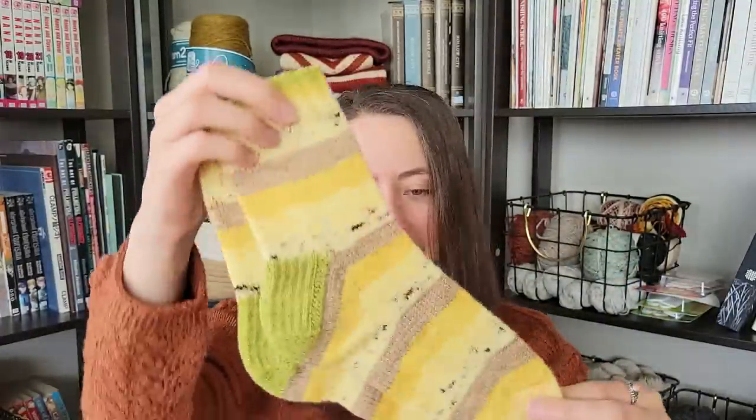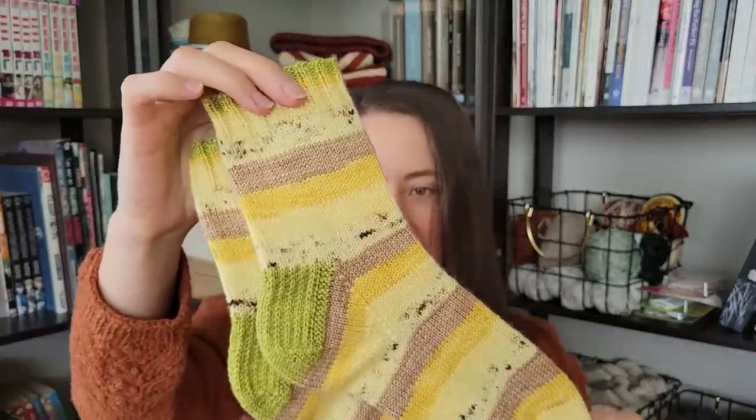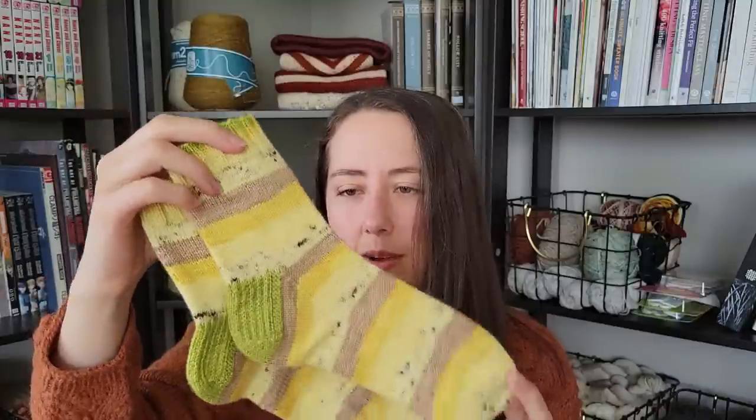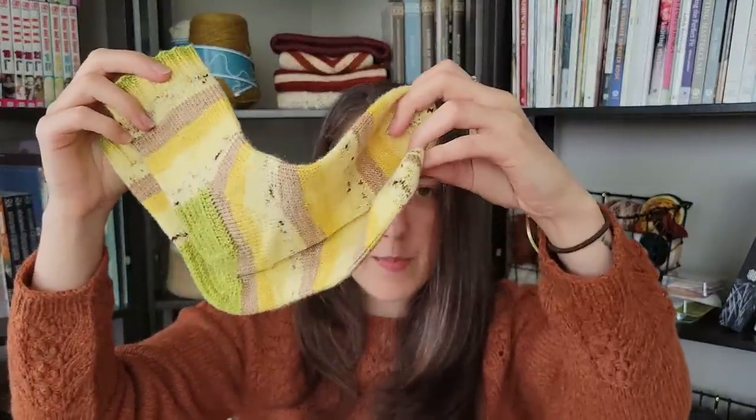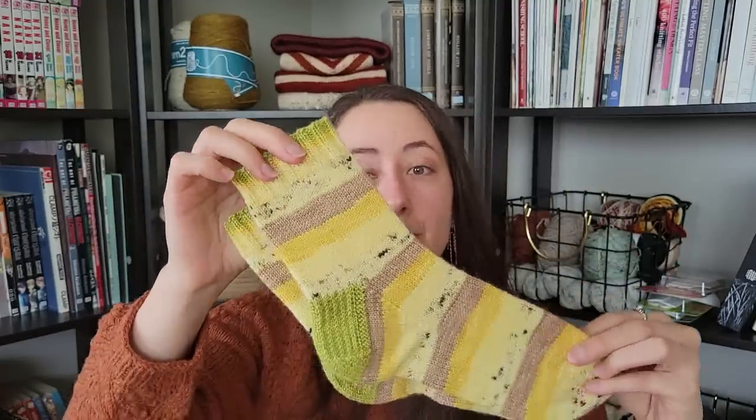The next one is my banana colorway. And this is one of my favorites. Also, these, I must have done something different, because they all end on a little bit of a strip. Anyway, my rose. This is banana.